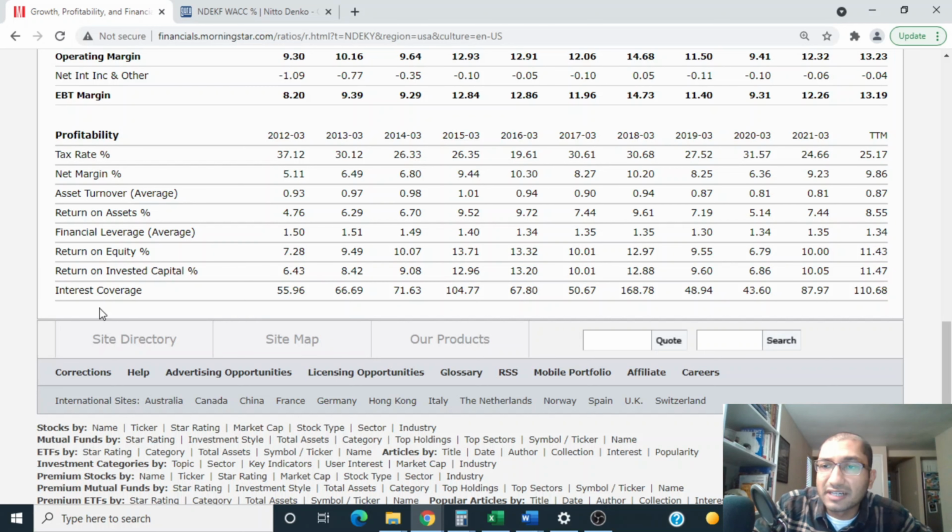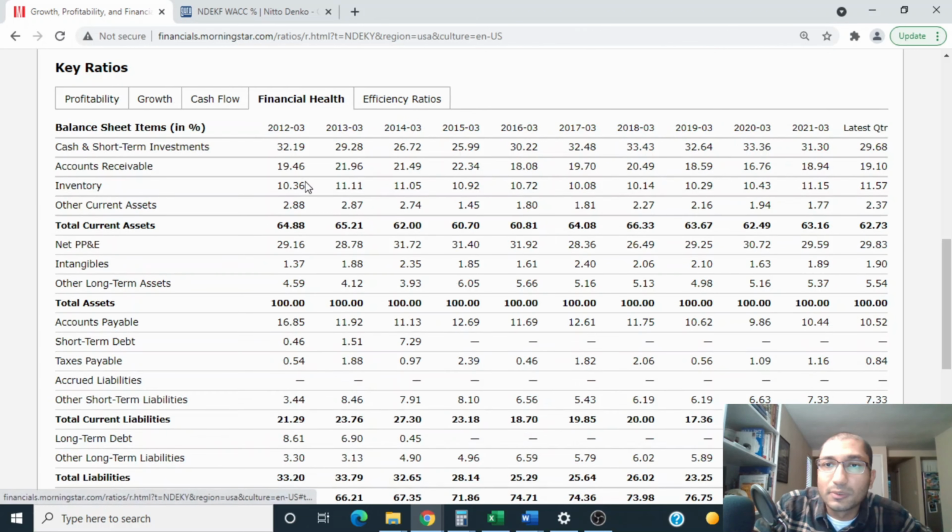Finally, looking at the interest coverage. The interest coverage is the ratio of the company's income to its interest obligations. Benjamin Graham, the father of value investing, preferred to only invest in securities that had interest coverage of 5 times or higher. Back in 2012, Nitto Denko's interest coverage was about 55.96 times, and for the trailing 12 months, it's about 110.68 times. Now let's look at the financial health and liquidity ratios.